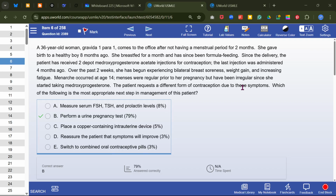So she has breast tenderness, weight gain, and now fatigue, and she wants a different contraception. Before jumping into giving contraception, we know that it works for 3 months, but the lady came after 4 months. Breast tenderness, weight gain and fatigue are sometimes signs of pregnancy. So we should rule out pregnancy first.